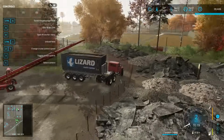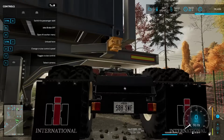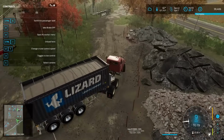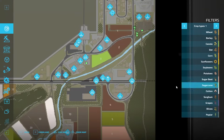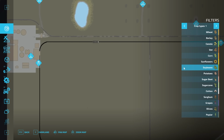Now, the problem is I don't have a way to tow it. I haven't tried with the truck. Does the truck have a hitch on the back? Doesn't, so of course can't. And I did try it. I tried it with the pickup truck. Pickup truck would not tow it, so that's kind of a pain. But okay, yeah. So anyhow, where do I need to go to load this into the train?